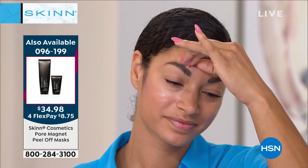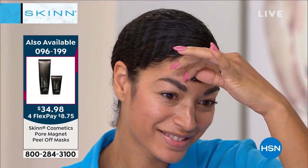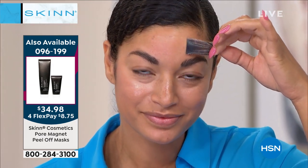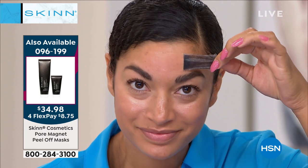And your skin will be smoother. Your skin will be more hydrated. It absorbs the excess oil on the skin. It tightens. It exfoliates.